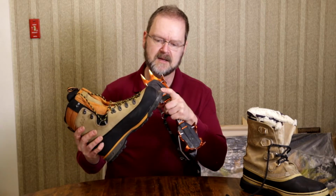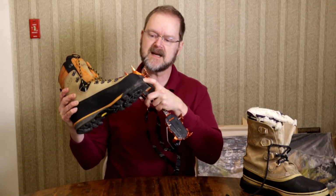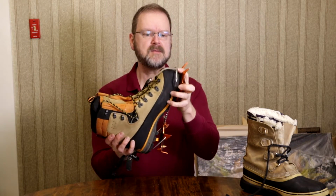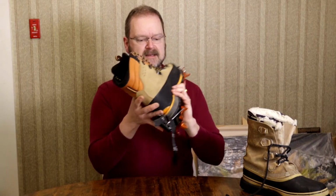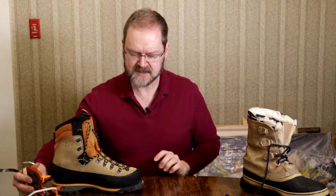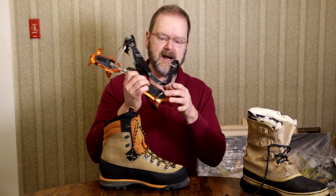It has a little platform on it, there's a word for it, I can't remember the word, but it's designed in the tip so that you can hook that on the toe, like that. And then in the back, you hook it in the back, push the lever, and it locks it into place. It's a highly specialized thing for winter mountaineering. If you're going to be walking on ice, you can be walking on a glacier.